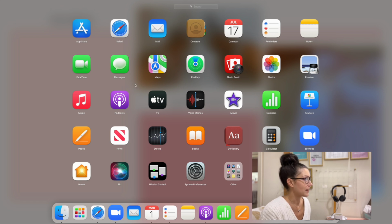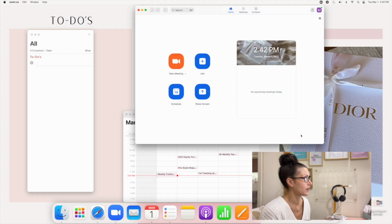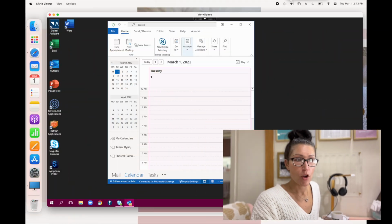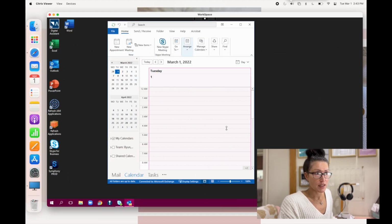So that is it for the little tour of my work iCloud account. And then let's see, is there anything else I want to talk about on here? No. Now let's get into my MacBook Pro setup, which, let me just minimize this.